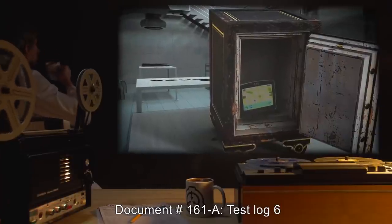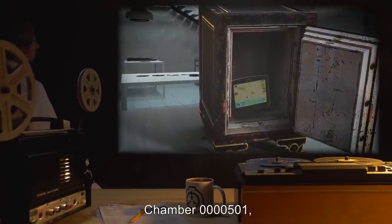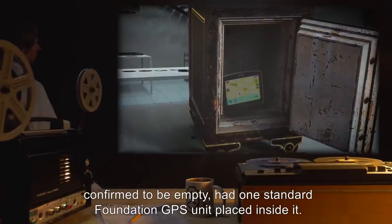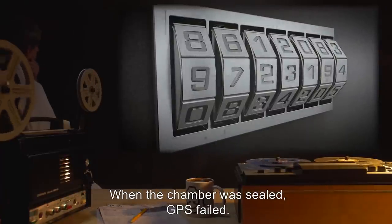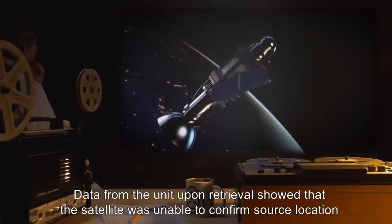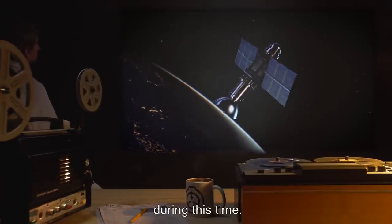Document number 161-A, Test Log 6. Chamber 0000501, confirmed to be empty, had one standard Foundation GPS unit placed inside it. When the chamber was sealed, GPS failed. Data from the unit upon retrieval showed that the satellite was unable to confirm source location during this time.